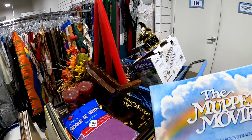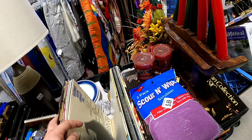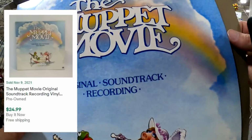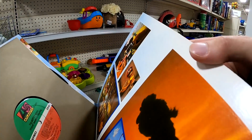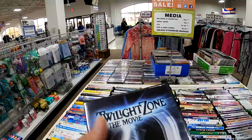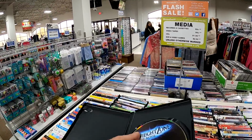So this is actually in excellent condition. The sleeve, the jacket inside, the vinyl is perfect. And they seem to average around that $24.99 for this one, the Muppet movie. So I'm not feeling bad at all about paying 99 cents for it.